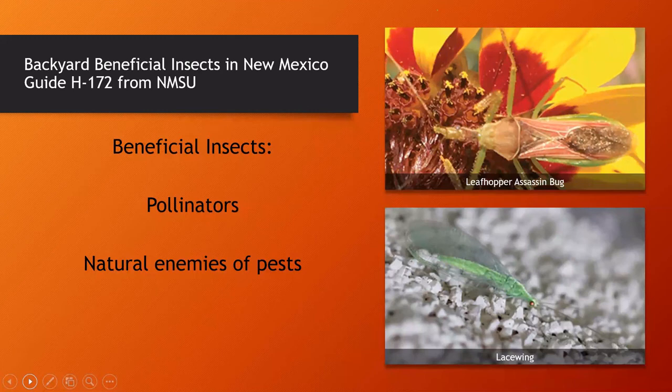I really would like to recommend this booklet to you. It's Backyard Beneficial Insects in New Mexico. It's a recent guide put out by NMSU, and it talks about the pollinators and the natural enemies of pests. And this is a leafhopper. They're gorgeous little fellows that you can find in the garden. They're probably maybe half an inch long, and they're just lovely, and they're in there helping. And then the assassin bug, I've never seen one of those, but I really hope to attract some very soon. Next, please.